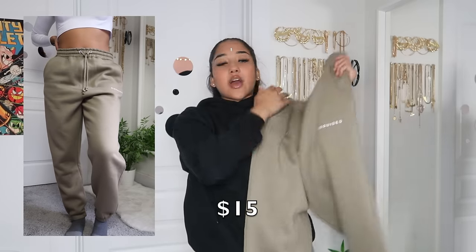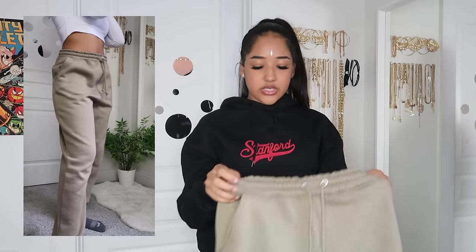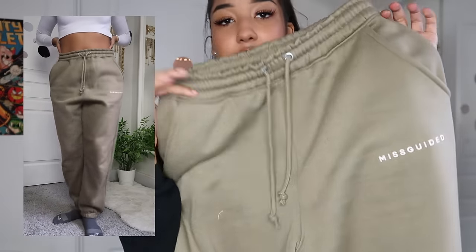So this first pair, and honestly I had more colors. I think I have like a pink and a tan pair. These, y'all, are just really basic joggers, and they're perfect. They're literally so soft on the inside. I'm pretty sure they're fleece on the inside as well. So they are just this green color, olive MISSGUIDED sweatpants. It says MISSGUIDED right there.